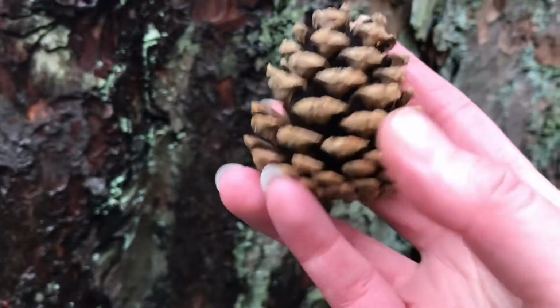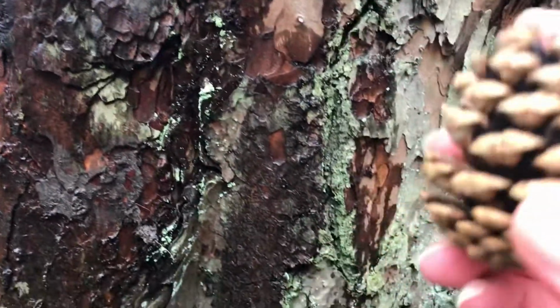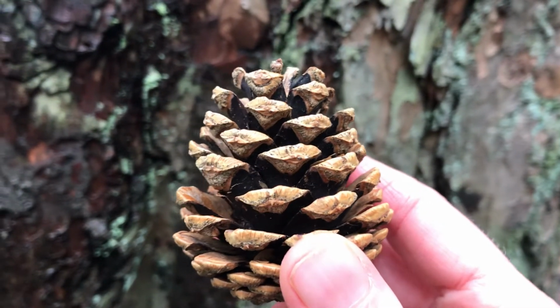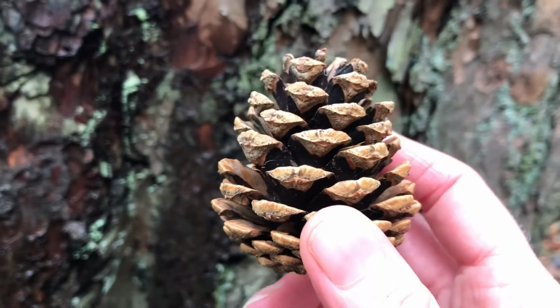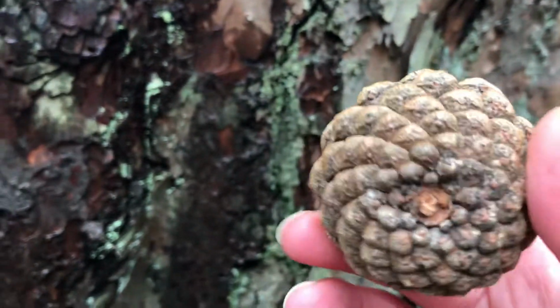If it's wet, the pine cone closes up, because otherwise the seeds might get stuck to this lovely bark here and not go anywhere. And these pine cones are amazing because when you take them off the tree, the mechanism still works. I have a pine cone that's 36 years old from France, and if I put water on it, it still closes up, and then it opens up again when it's dried. It's amazing. Nature is just phenomenal.